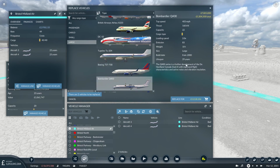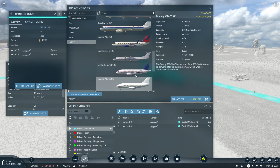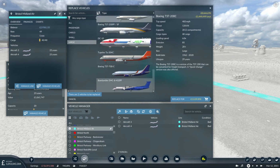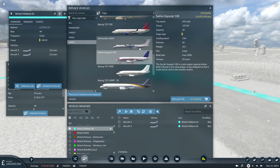Ooh, the Bombardier. You're going to be a bit slower. You're the same capacity but faster. Your cargo. We don't really want a cargo plane. Let's just say all cargo. So you would carry passengers as well, I guess. Let's not use one of those. I'm thinking. Yeah, that's the 2 extra passengers. Costs me $300,000 a year to run.